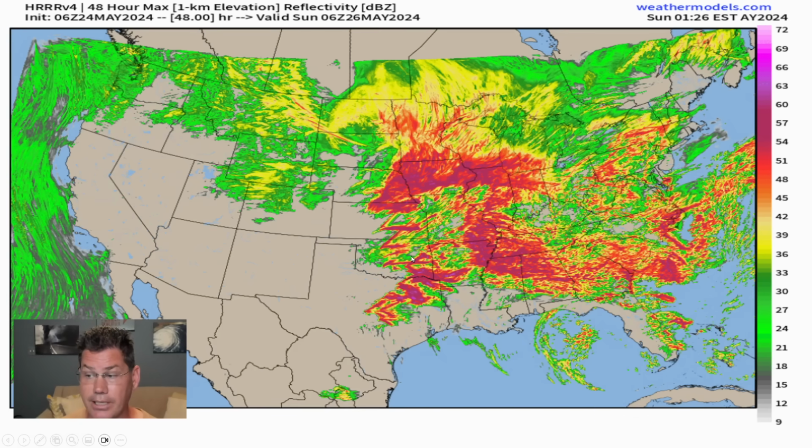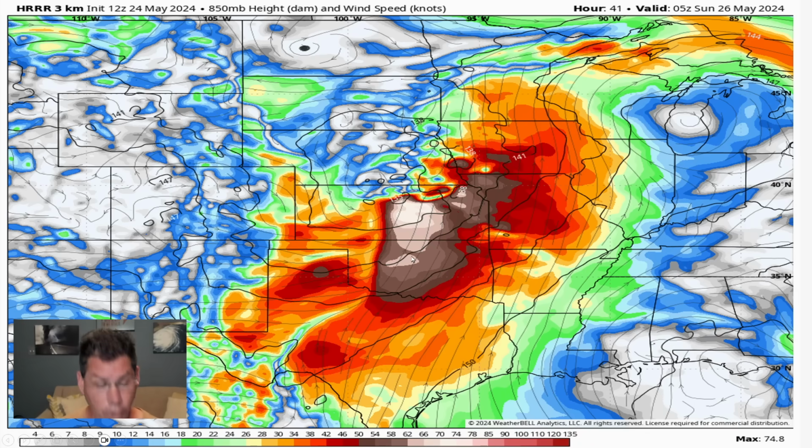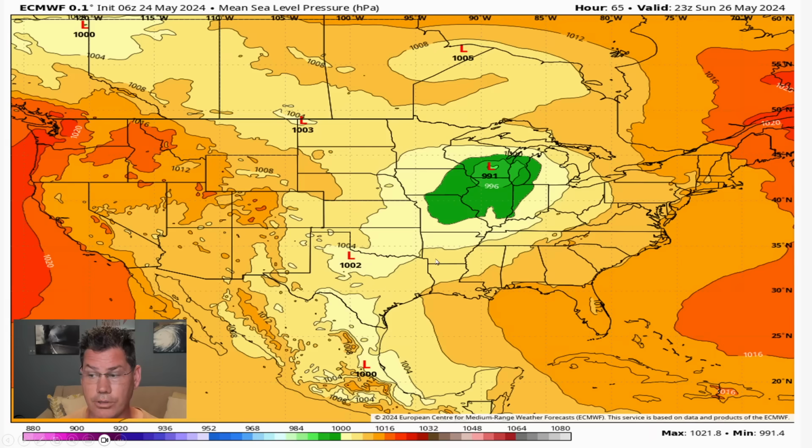So it's definitely going to be a bumpy ride for the next 48 hours, and especially those areas into Kansas as well as into Oklahoma. Look at the shear, pretty much 74 knots. That's really extreme, folks. That is some serious stuff, and I'm telling you, you definitely have to be on high alert across Oklahoma and Kansas.